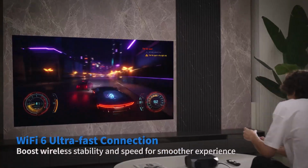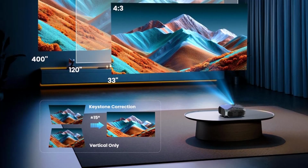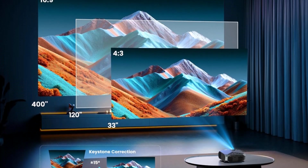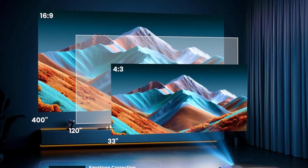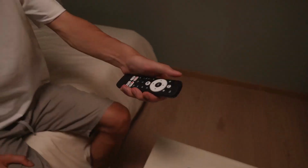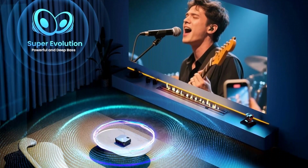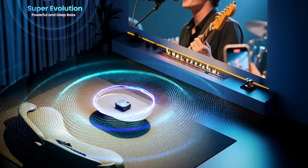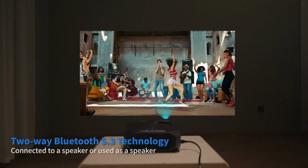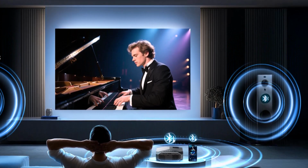The projector supports projection sizes from 40 to 400 inches, paired with plus or minus 15 degrees keystone correction and zoom functionality, allowing educators to achieve the ideal image size and alignment effortlessly. Connectivity options are extensive, including Wi-Fi 6, Bluetooth 5.3, HDMI, USB, AV, TF, and a 3.5mm headphone port, enabling connection to laptops, phones, gaming consoles, and audio devices. Its built-in hi-fi speaker system and Bluetooth audio capabilities deliver clear, immersive sound, enhancing multimedia presentations without the need for external speakers. Whether used for classroom lessons, seminars, or interactive sessions.